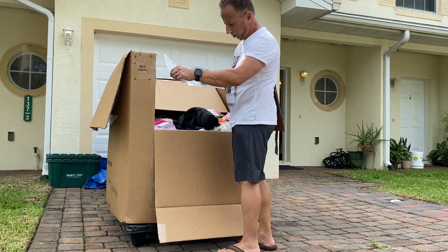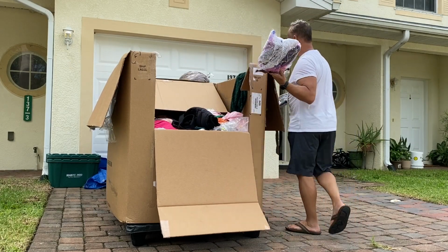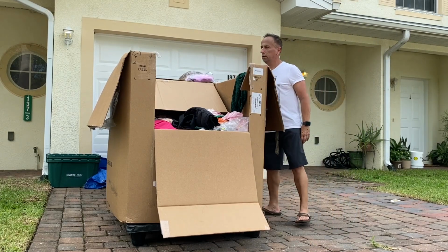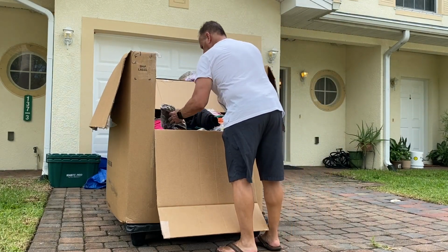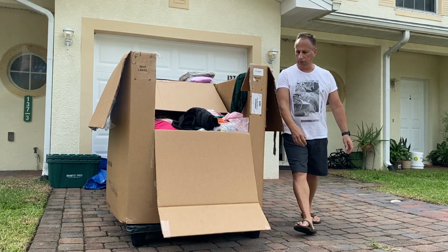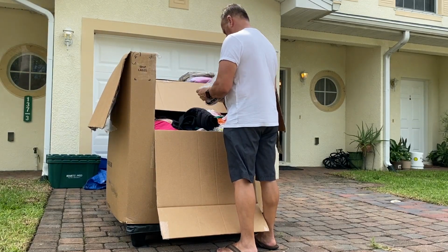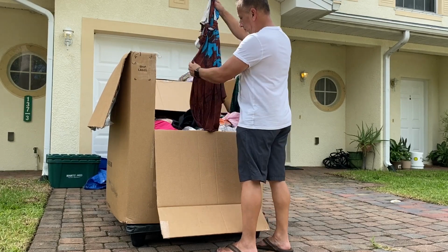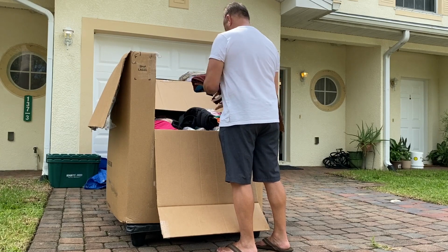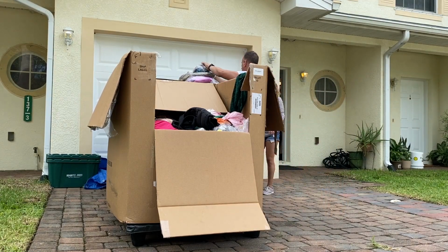What do we got? This is what? A little hem tags. And the tags slowly. Not new with tags, dress.